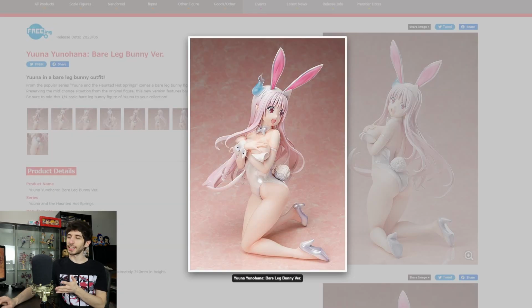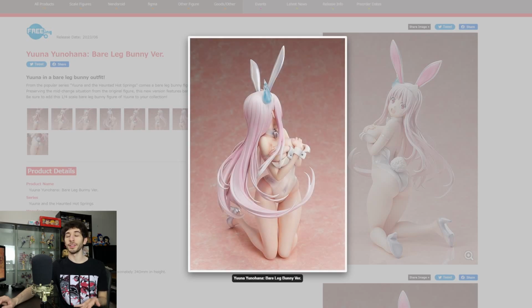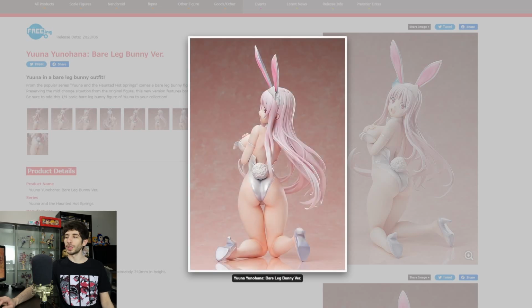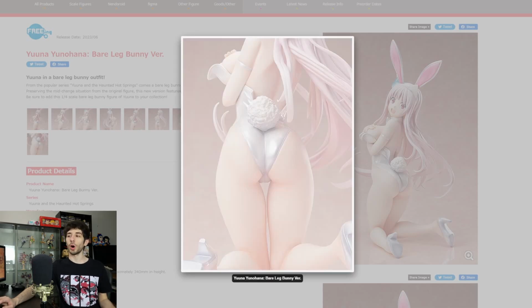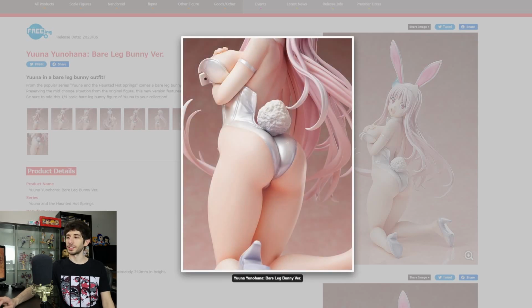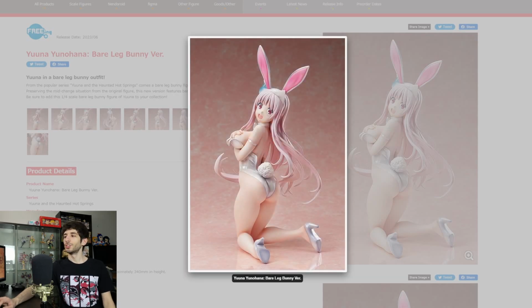Also, if I had to guess, I'm just going to assume that the wardrobe malfunction is part of why this figure was very expensive on the aftermarket. It's kind of rare for a Freeing sculpt. I don't really recall seeing that too often in the months I've been making these videos. A lot of ass shots in this gallery as well. So yeah, really cute one in my opinion. You know this character or you just want to add a cute bunny to your collection, you got another shot.